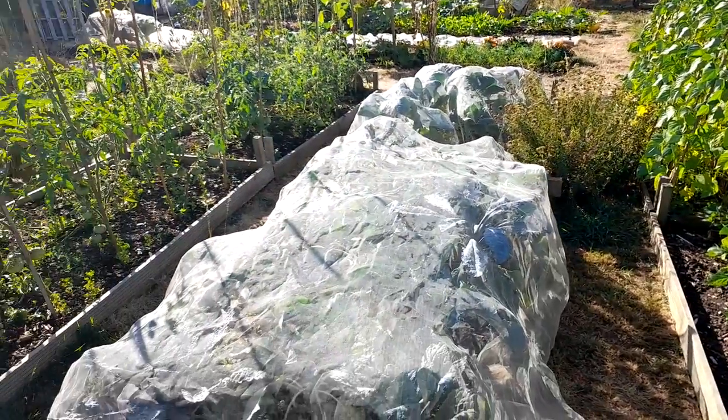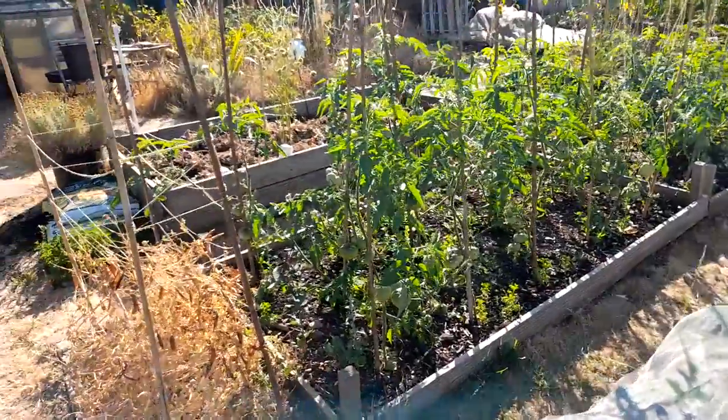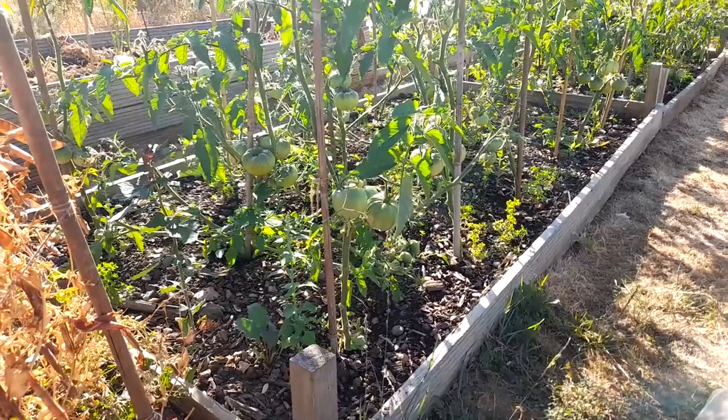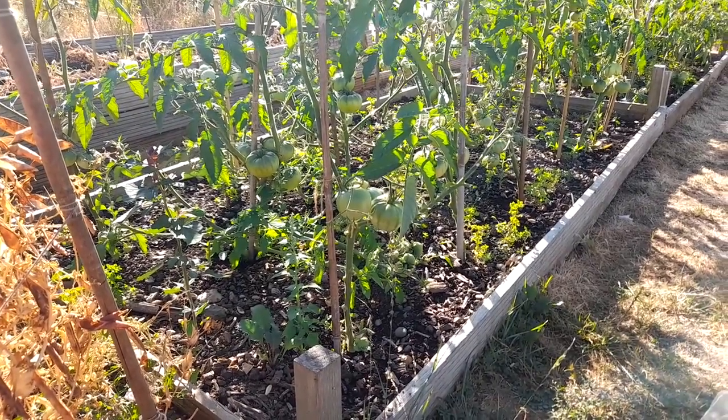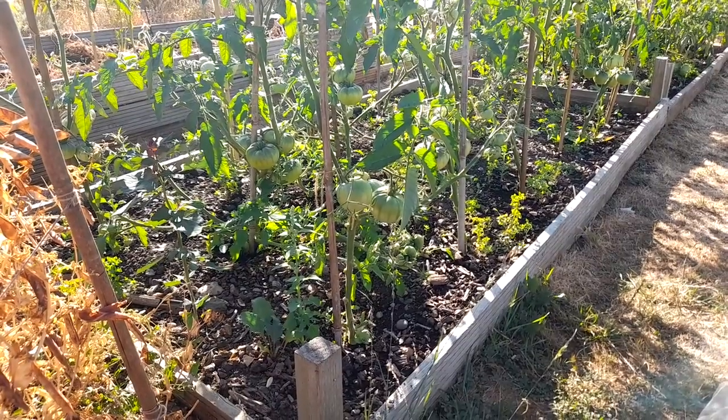So yes, I'm going to be doing my regime of watering and feeding. But before I do that, I'm going to get into this bed to do weeding. A bit late, but yeah.